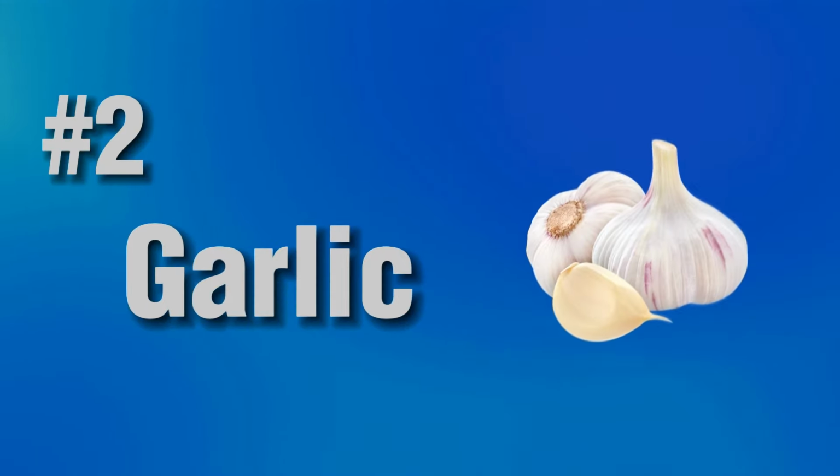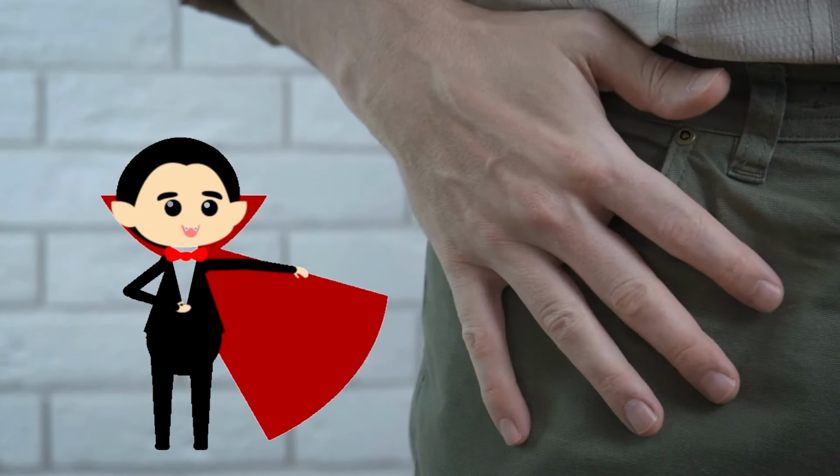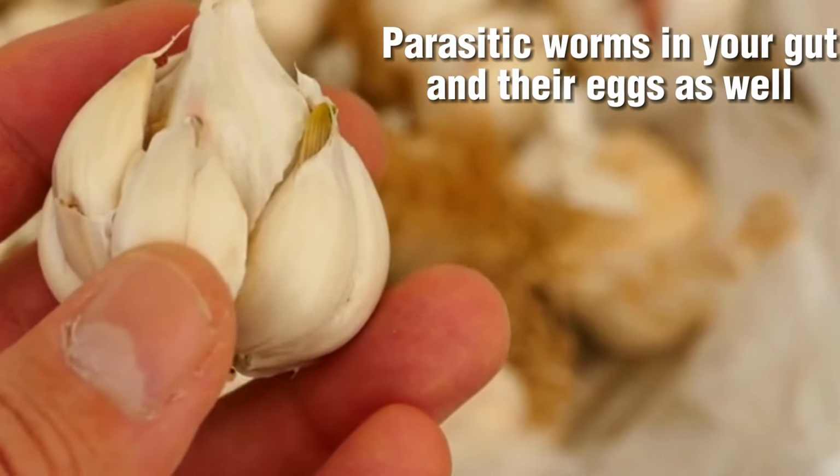Number 2. Garlic. Did you know that keeping garlic in your pocket helps keep away the vampires? Just kidding, it's a myth. But as a matter of fact, eating garlic can help destroy the parasitic worms in your gut, and their eggs as well.